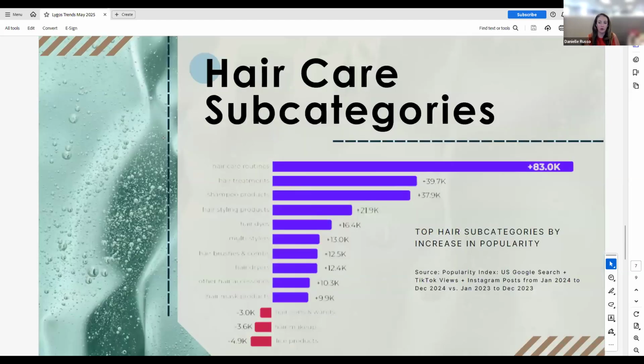So a little bit more of an even split between the three categories here. And what kind of categories are consumers looking at for hair care? They're looking at hair care routines. That is the overwhelming majority. We're definitely seeing consumers really try to focus on a personalized hair care aspect. Consumers are understanding ingredients more, and they're also understanding their own hair care as well. So what will work for one may not work for another hair type.